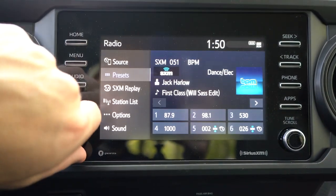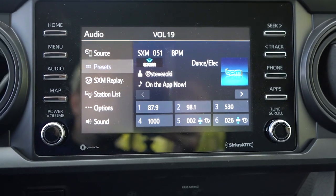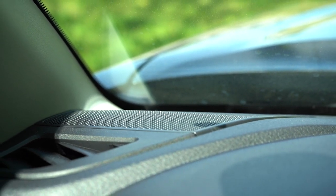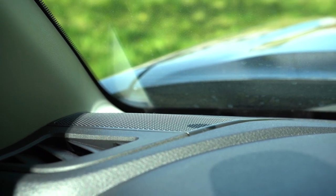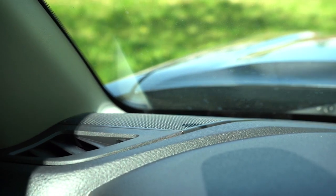Factory navigation system is going to come on the TRD Pro and Limited trims. As far as the sound system goes, you will get 6 speakers for all trim levels across the board. However, if you were to go with the TRD Pro and Limited trims, that will be a 6-speaker JBL sound system as opposed to the manufacturer one for all the other ones. But the JBL is going to give you a subwoofer and an external amp as well.